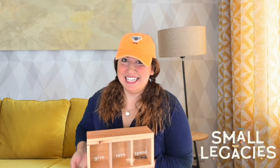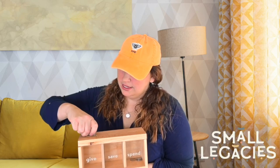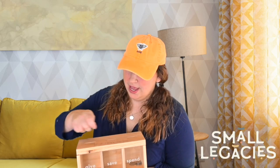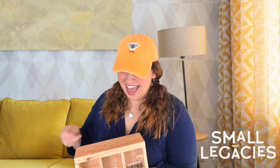We've counted our nickels, let's put them in our bank. Remember, when keeping our money safe, we always want to put some in give, to give to others who need help, some in save, to save up for something big, and some in spend, to spend on fun things like more bubble gum.